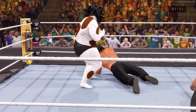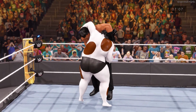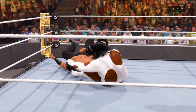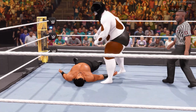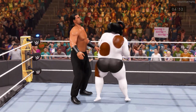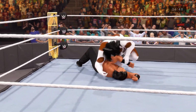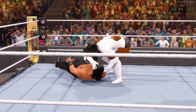Step up, Enziguri. Here we go. Suplex. What? If that's not it, I don't know what is. Oh, right to the kidneys. And more attacks to his core could hinder his offense. Textbook side rush and leg sweep. Oh, just raining down punches.